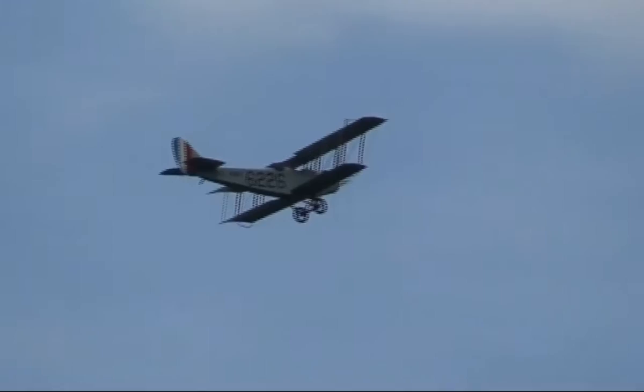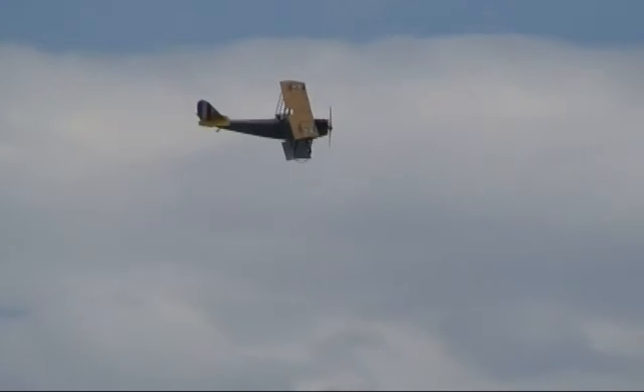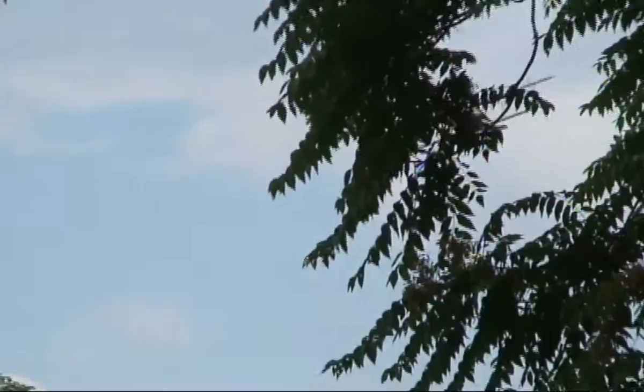All those struts and all those wires that supported the upper wings led the airplane to be used in the wing walking acts, where they would climb up on the top wing, raise themselves in the struts, and do incredible plane-to-plane transfers, all sorts of crazy stuff done with the Curtiss Jenny. Here it comes into land now, folks, 1918. A pleasure to have this original World War I trainer still in the sky.